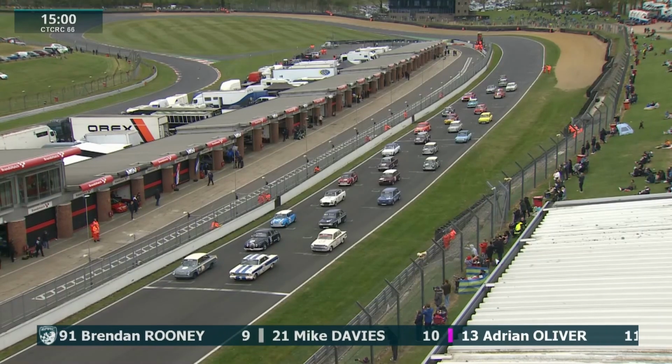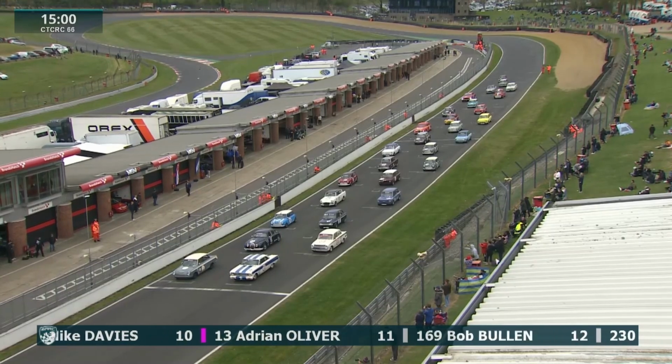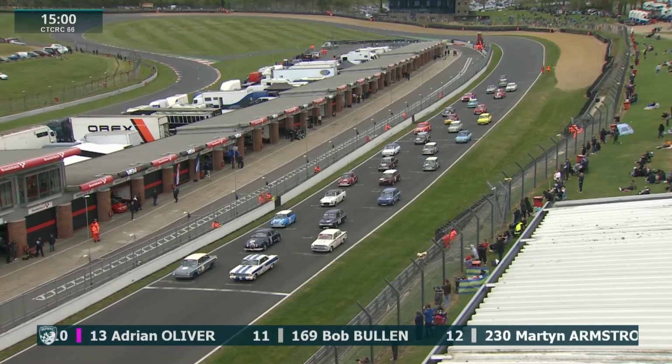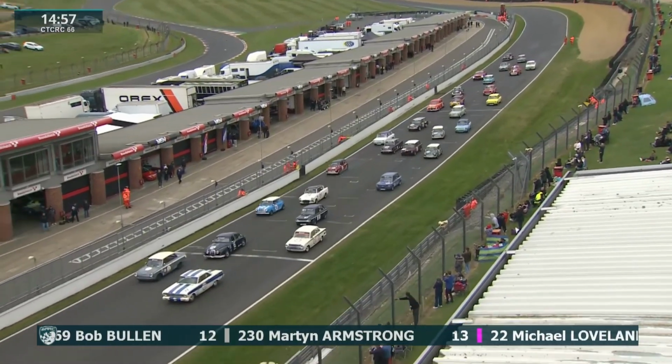The green flag waves at the back, and this wonderful grid of 60s and late 50s machinery about to get underway. Piers Grange, watch for the Mustang from the back. He's already got his headlights on, look. Revs are up, and away we go.